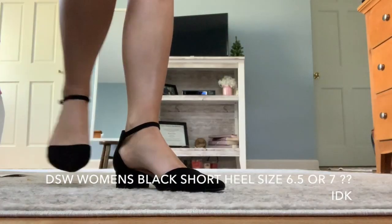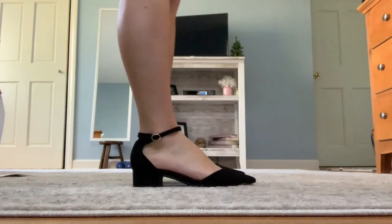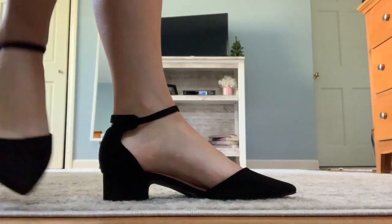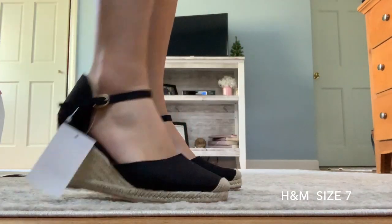These shoes I actually got from DSW. I originally got them for work because I have to wear closed-toed shoes in the summertime, and these are perfect because they're black and they go with everything, and they were hella cheap. They were only $40.